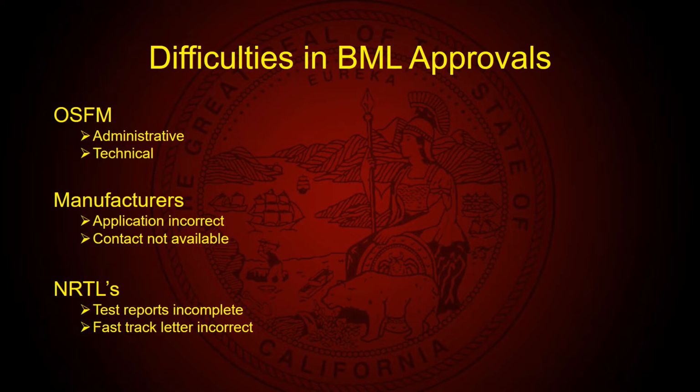On the manufacturer side, a lot of times the application is just not filled out correctly. And the contact that is on that application is the only person we'll talk to at first, because we don't know if somebody else is calling about your product. So on the manufacturer side, we ask that they fill out the application completely and correctly, and we will go through that shortly.